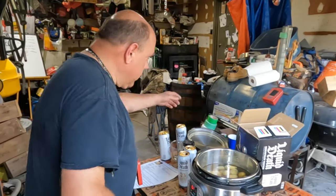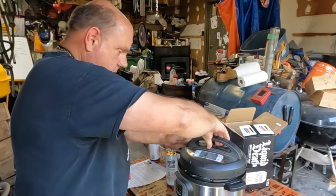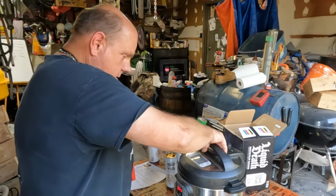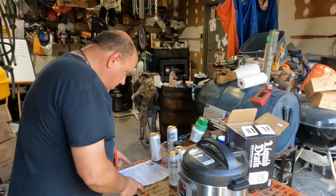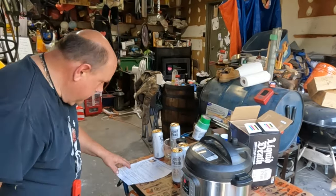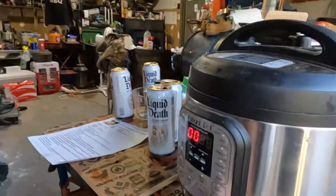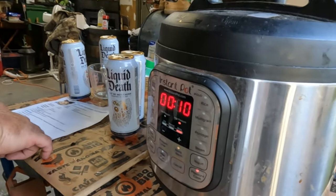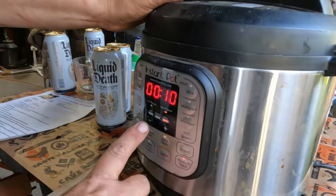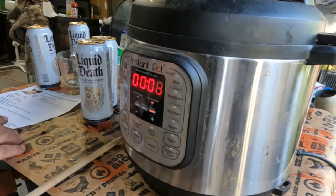Close the lid. Where's the lid? There's the lid. It's closed, turn it to the closed setting. Press the pressure cook. Put it on four. Plus button, select 8 minutes for baby potatoes. That's what we had, right? Baby potatoes. I'm on 8 minutes.